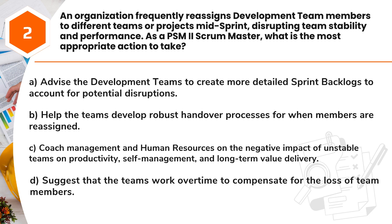A. Advise the development teams to create more detailed sprint backlogs to account for potential disruptions. B. Help the teams develop robust handover processes for when members are reassigned. C. Coach management and human resources on the negative impact of unstable teams on productivity, self-management, and long-term value delivery. D. Suggest that the teams work overtime to compensate for the loss of team members.